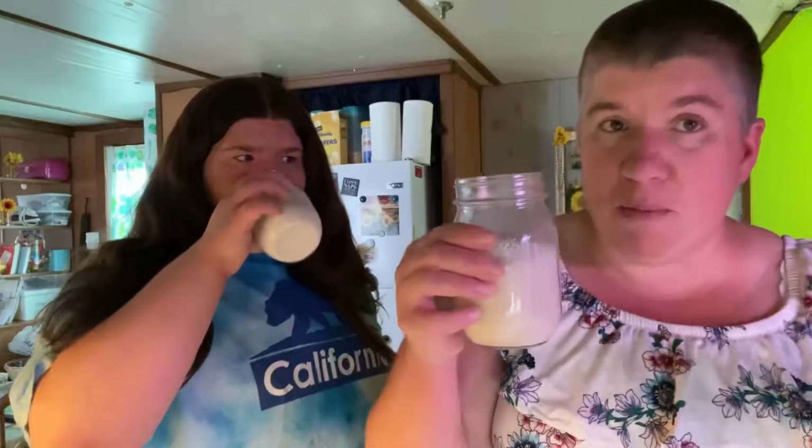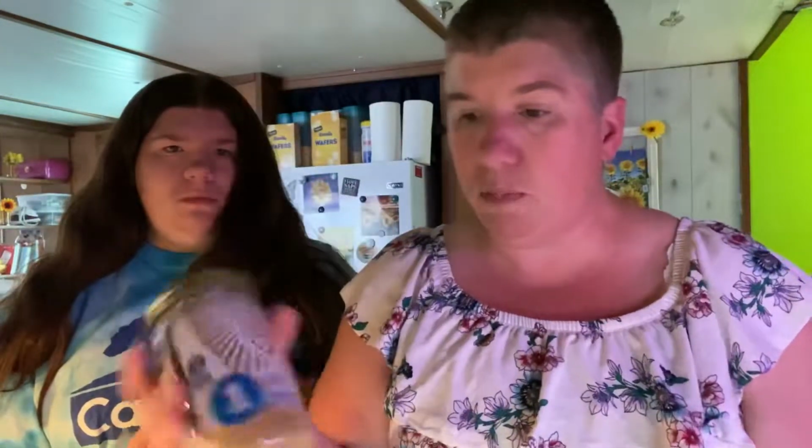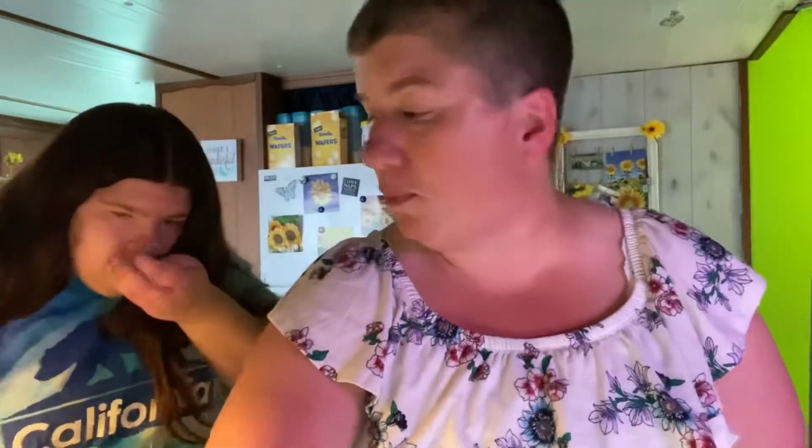My mouth is dry now though. This is the milk for our whipped coffee, but actually mine's almond milk. I don't really like almond milk. Hers is regular, mine's almond. All right, so that's really good. I would recommend it. It tastes like peanut butter. It's not super sweet, it's not super salty.